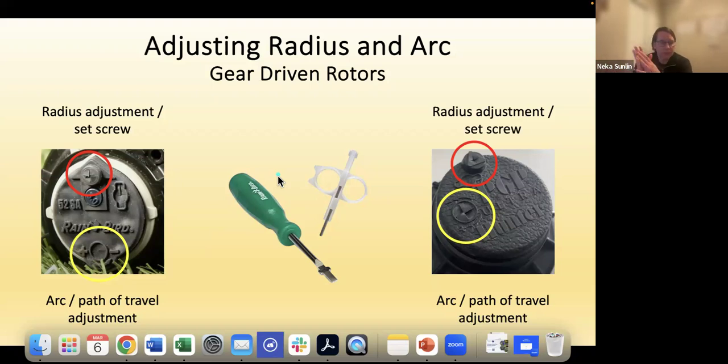Okay. So as far as adjusting the arc or the path of travel, remember the rotor rotates, so the left to right path of travel makes up your arc. One thing that is really important to know with rotors, these gear-driven rotors have what's known as a hard stop side on one side of the path of travel, and then the other side is actually adjustable. And that hard stop side, guess what? It varies by brand. So on Rainbirds, that hard stop side is the left, and on Hunters, the hard stop side is the right.